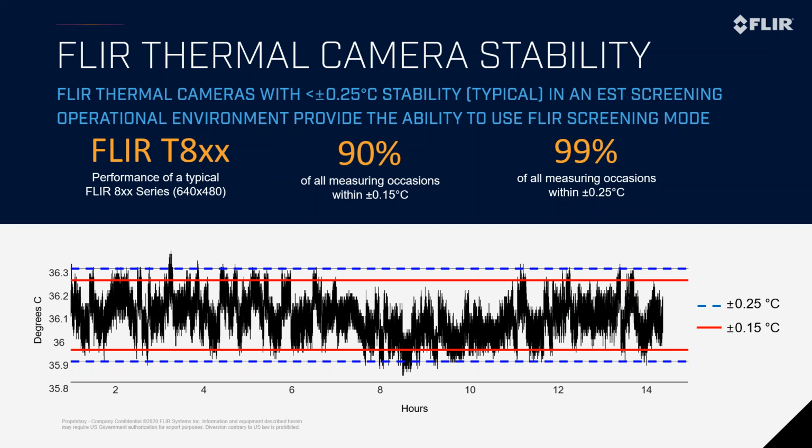So we saw that 90% of our measurements throughout the day were within plus or minus 0.15 degrees Celsius. And so that's the red line. So everything in between these two red lines was within 0.15 degrees Celsius accurate. And then 99% of the readings were within 0.25 degrees Celsius. So that's the dotted blue line, right?